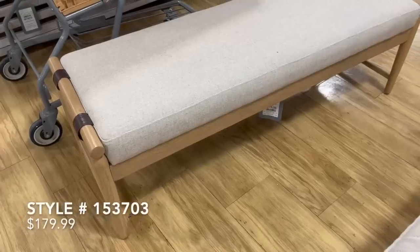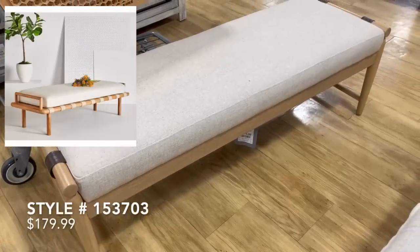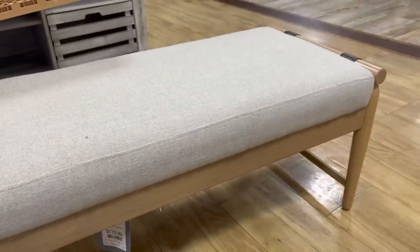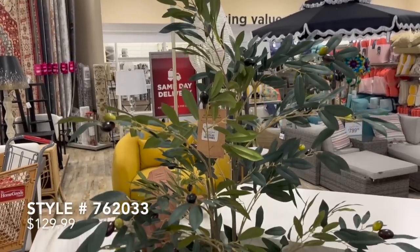This next bench reminded me of the Constantine bench from All Modern that is priced at $700. This one here at Homegoods was only priced at $180, and I loved the fabric, the color of the light oak, and the leather detailing on the frame.